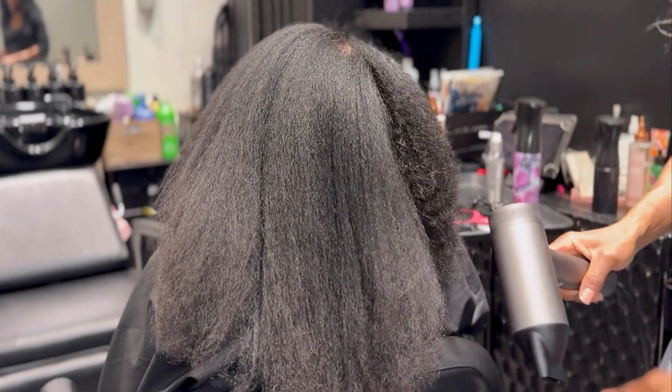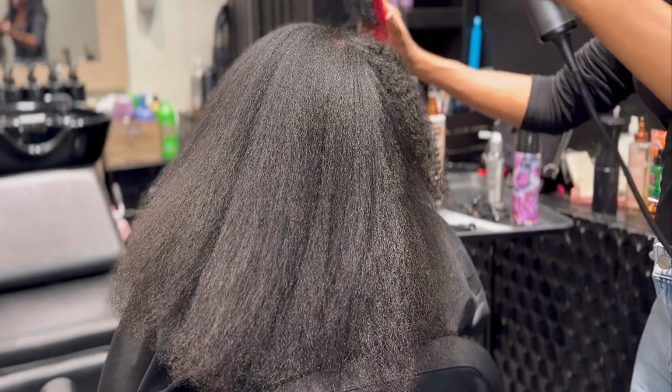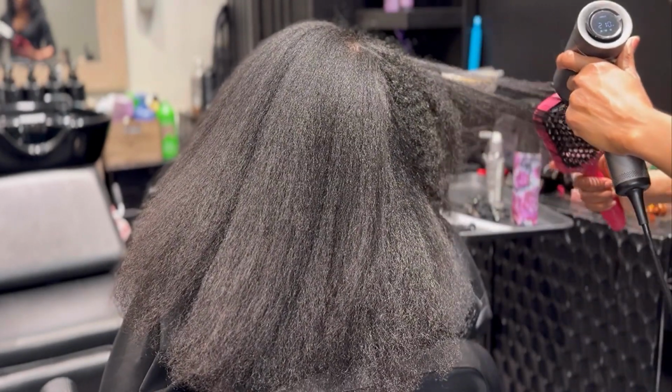By following these tips, you can significantly improve your length retention and finally see the results of your hair growth efforts.